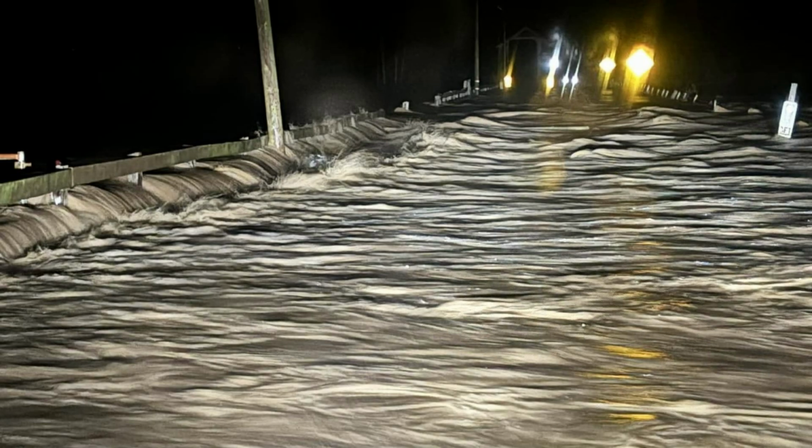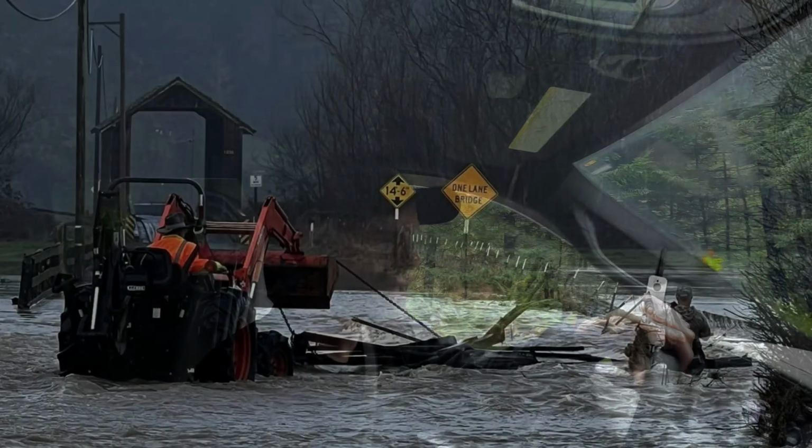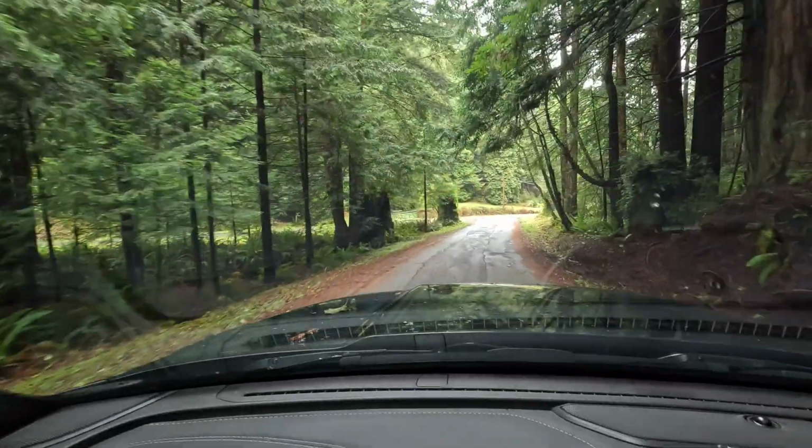So I'm just going to go check. A few of our folks in our neighborhood have made a few posts online, and the flow's died down a little bit apparently, but it's still fairly deep. So I got my hip waders. I'm going to throw them on. I'm going to park at the end of my road and walk out a little bit and see what we see.